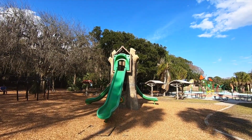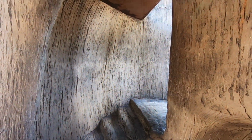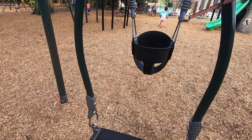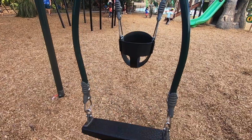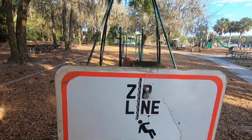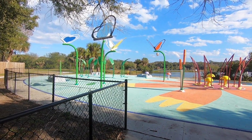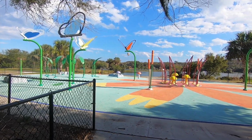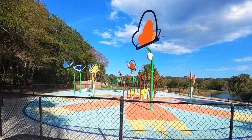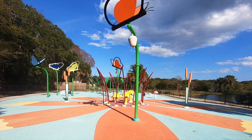This playground offers a tree house, spinning mushroom, a fish climber, swings or double swings, I'm not sure what to call this. It looks like a larger rider can command the swing and a smaller rider can just swing along and enjoy the ride. There is also a zip line and a splash park which was recently renovated in 2021. The splash park is open from the first week of April to the last weekend in October. We are here in January, so it is not open, but I know in those spring, summer, and fall months, this is an ideal place to come play and cool down.